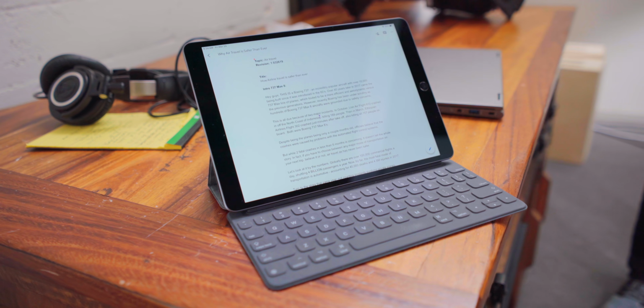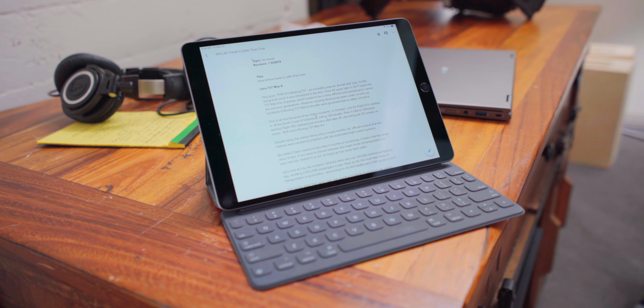What is a bigger deal is the Smart Connector. Now with this, you can use the exact same keyboard from the 10.5-inch iPad Pro, and what this means is that it is very easy to have a fully wired keyboard on your iPad. Now sure, there are definitely Bluetooth options, and realistically they're going to be a lot cheaper and give you more functionality, but I like how thin this is. I like the idea that you don't have to worry about syncing, about charging, anything like that.